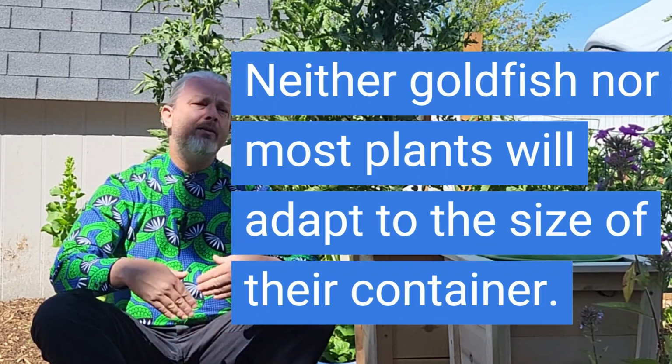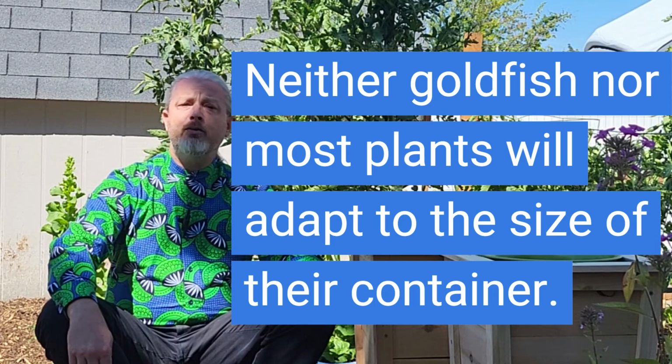Finally, make sure that you're choosing a container that is appropriate for the size that your plant is going to get to this year. It's okay to repot, but you don't want to be repotting a lot. That's just a pain. Just make sure that you do enough research into what you're growing that you are putting it in an appropriate container.